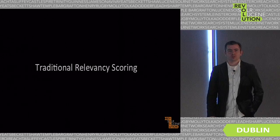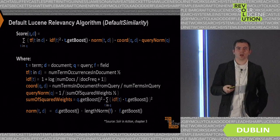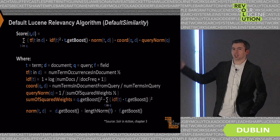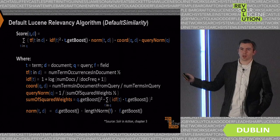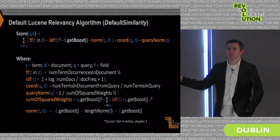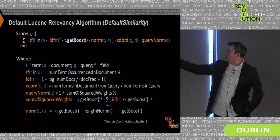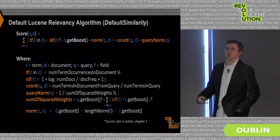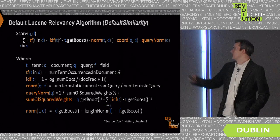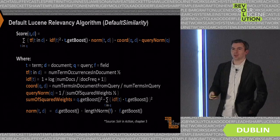So moving on, this is more of an overview, hopefully. This was tagged as an advanced course, so I'm not going to go into this. I'm going to assume you guys have either seen this or you can look it up and read about it. But this is the default relevancy scoring algorithm in Solr and Lucene. It's predominantly based upon the first part of the equation, the TF and IDF. Those are the two factors you guys are probably most familiar with. The other stuff is useful but not worth going into.